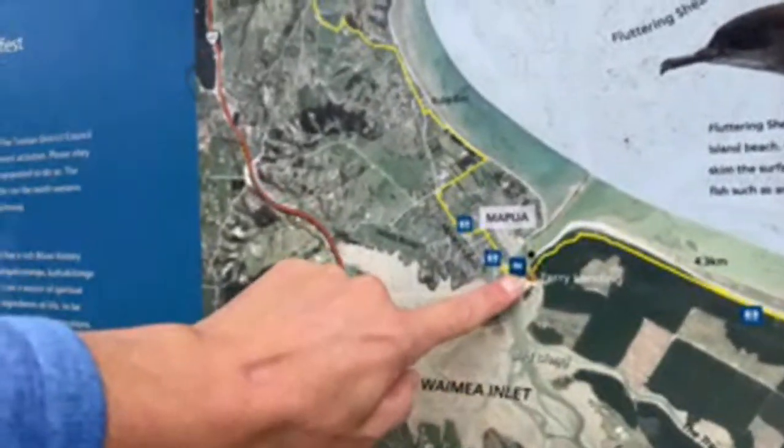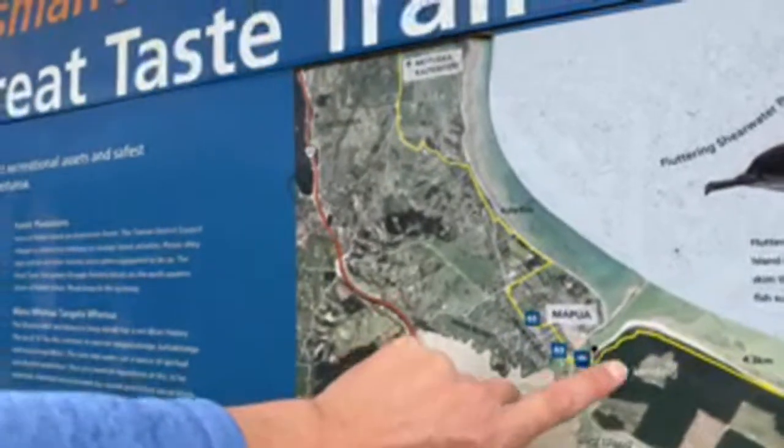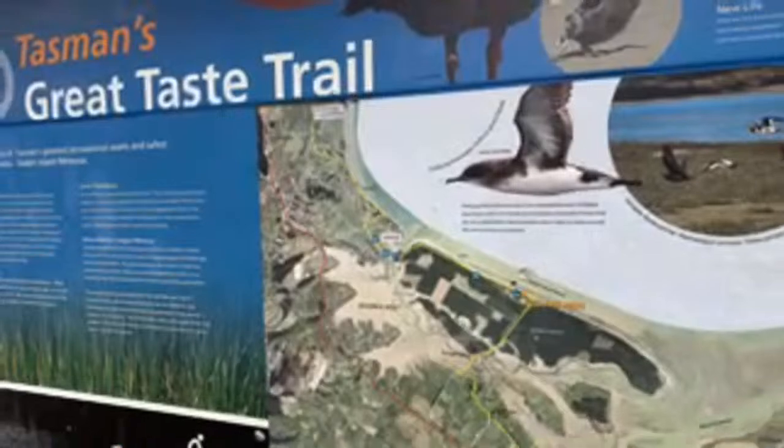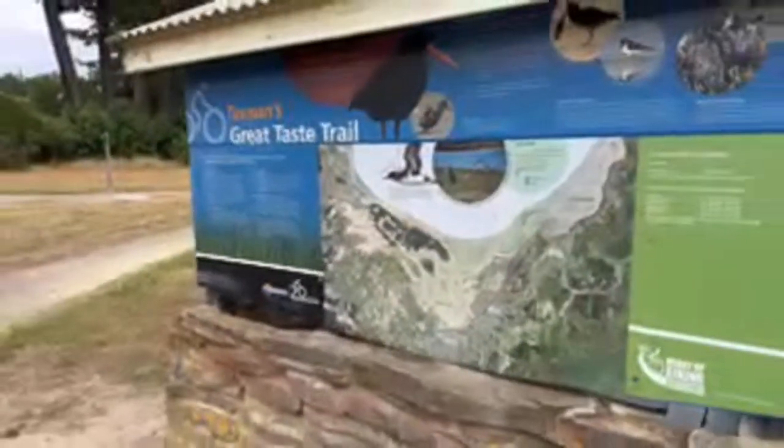That's only for bicyclists. So bicyclists come along here, they jump on a ferry, and then off they go to Mapua, which is a really cool place if you want to join one of my Mapua Wharf tours. It's full of art, it's about food and wine and so on. Anyway, what else do I have to show you here?